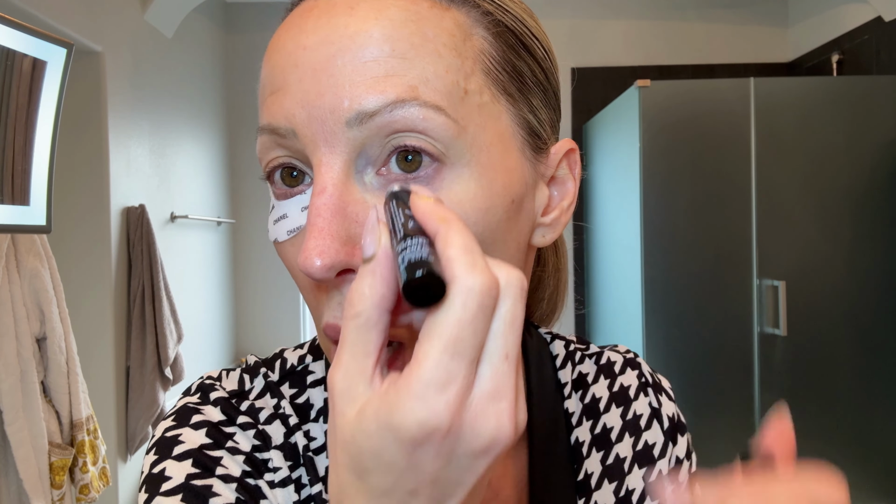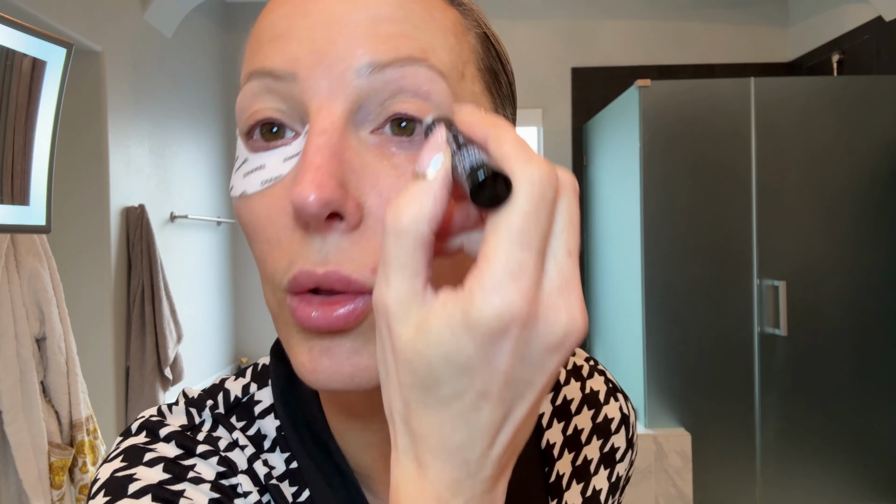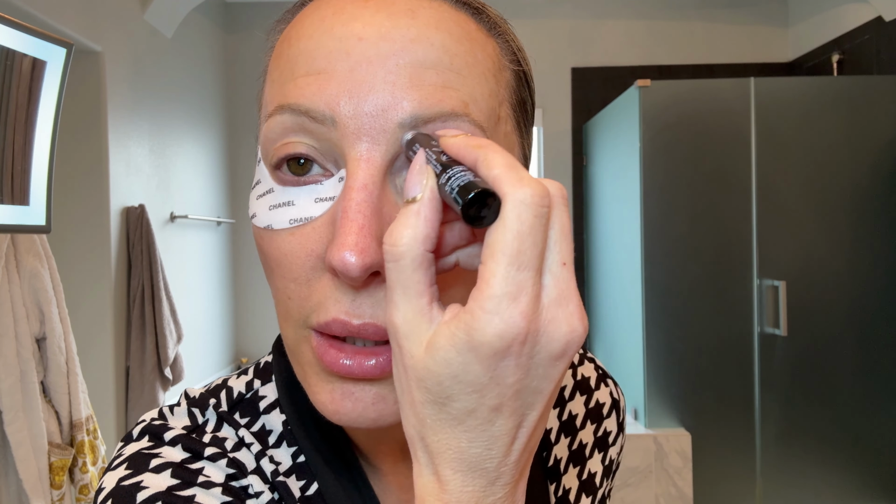I'm not going to add more product because there's already product on there, and I want this little roller ball to last as long as possible. So I'm going to shake it again. I'm really going to come and treat a bit lower on this one this time, because I can see the patch does come down to there, and that's kind of where I want to treat almost more than the eye itself. This sounds a bit extra, but I might next time put a patch on the bottom and the top, because my upper eyelids are quite hooded, and I think it might be nice to treat those with the patch as well.